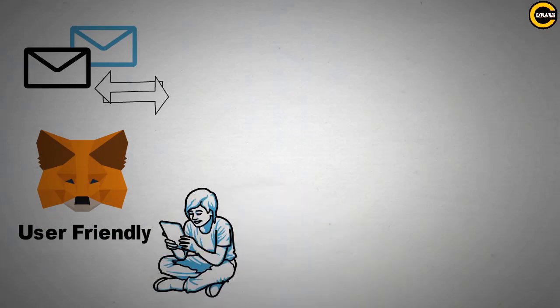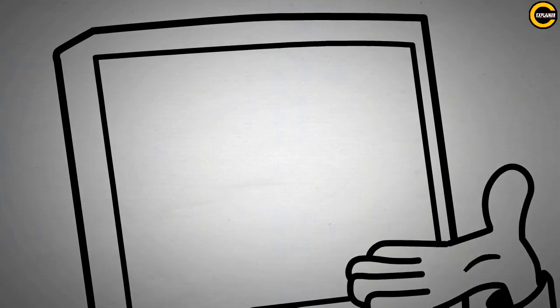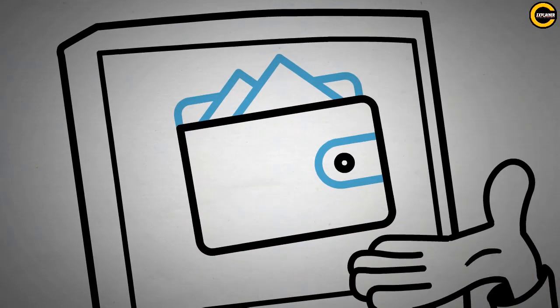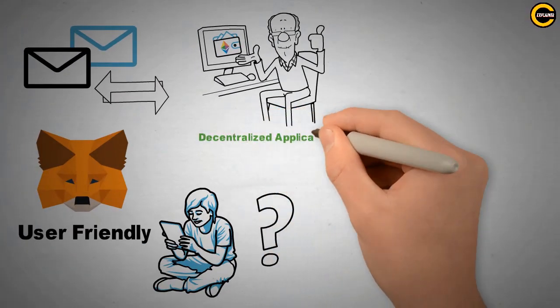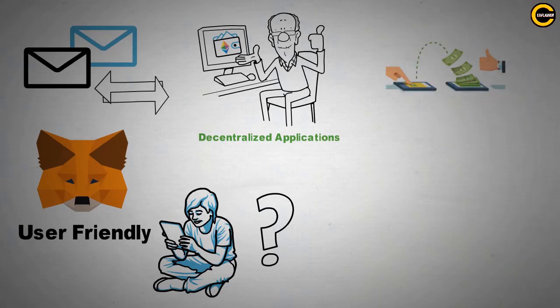What can MetaMask be used for? MetaMask is an Ethereum browser extension that can be used for a variety of purposes. One of its most popular uses is to act as a digital wallet for Ether and other Ethereum-based tokens. MetaMask also allows users to interact with decentralized applications on the Ethereum network. Another use for MetaMask is as a tool for securely signing transactions.